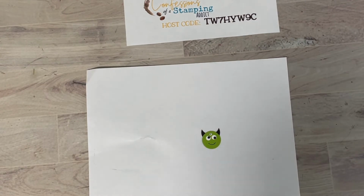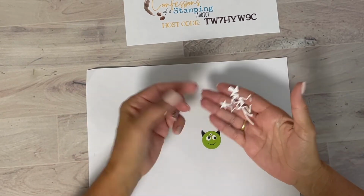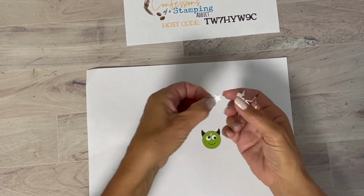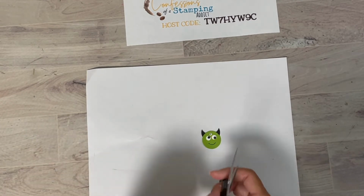Now, I actually took my Stitched Stars dies. I mean, if you have a small little star punch, that's fine, but I took one, not a stitched one, but just the one that came out of there. I just wanted to show you what it looks like as a whole, but I just wanted that tiny one. Now, when you're making this project, do not sneeze because all these tiny little parts are going to go flying.